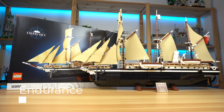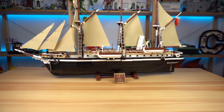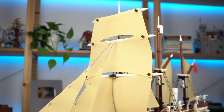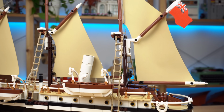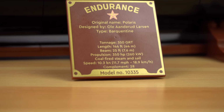The other one, provided you have the space to display it, is the recently released Endurance. LEGO doesn't do nearly enough LEGO ships for the nautical fan, so whenever something like this comes along, it will be an instant hit, I think, and this one looks amazing. The cloth sails and string go a long way in its looks, the build was awesome, it's fairly priced and good value as well, with some exclusive prints.